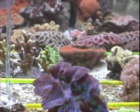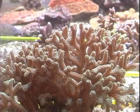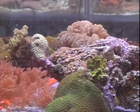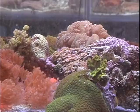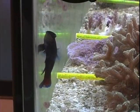What he'll do is he'll cut pieces of coral off and then grow them into their own colonies, and that's what he's selling us. So he's really trying to keep the ecosystem friendly and all that kind of stuff. So that's what he does. Really cool. The fish he sells are really cool too.